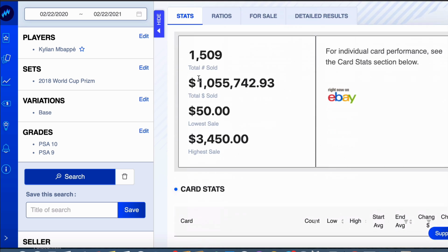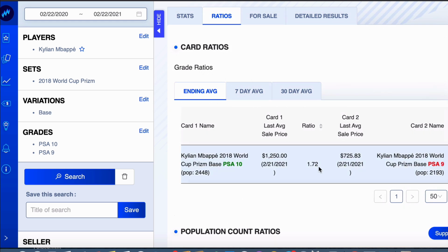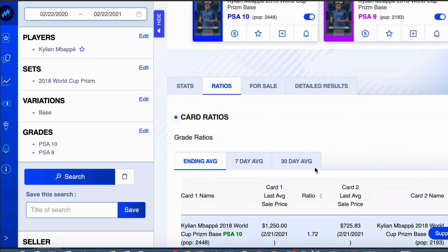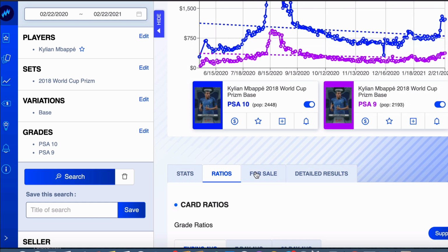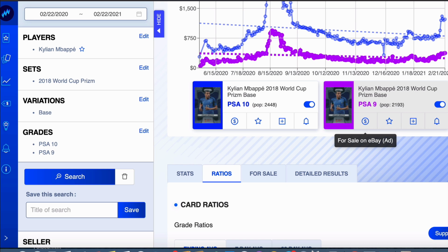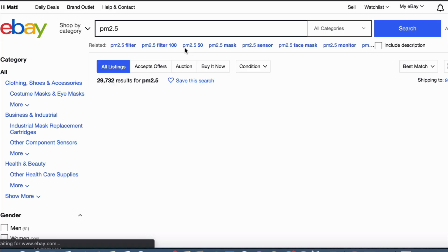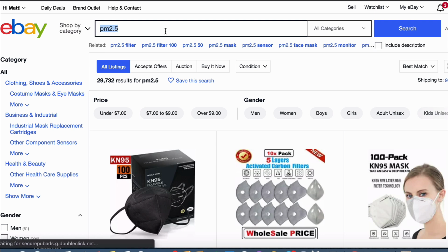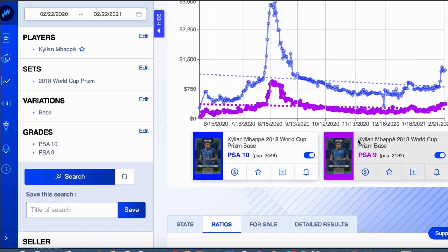For about a third of the 10. Sounds about right. Let's look at the ratio here real quick. Click this button. Ratio of, oh wow, okay. I'm talking about 725. Last sale was 373. What are you talking about? Let's see if eBay will let us look at this one. They won't. So let me try to manually type it in. Not as good of a search as I would find by clicking this button. I don't know what eBay's deal is today.